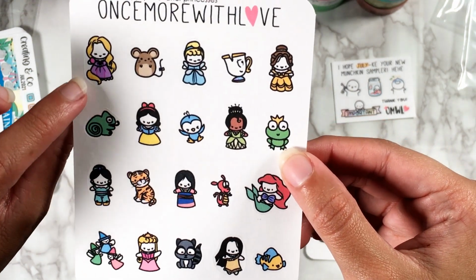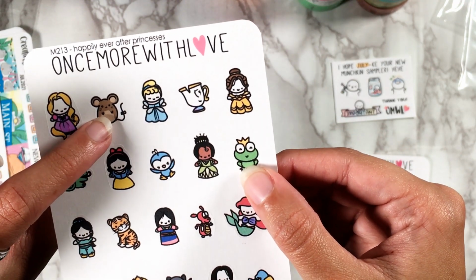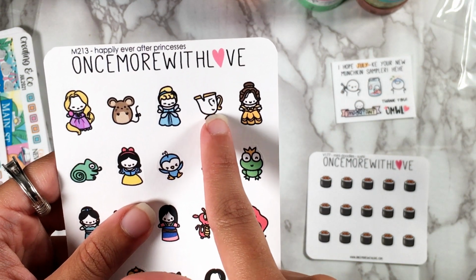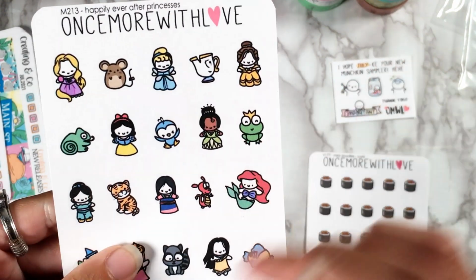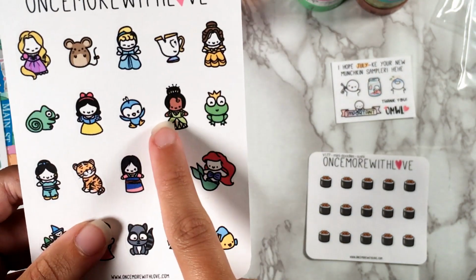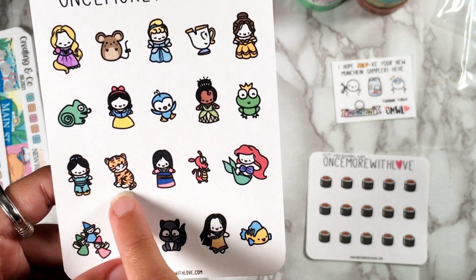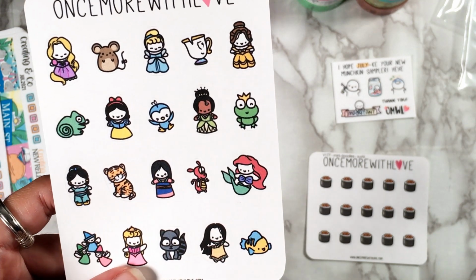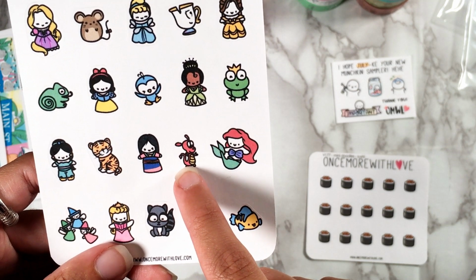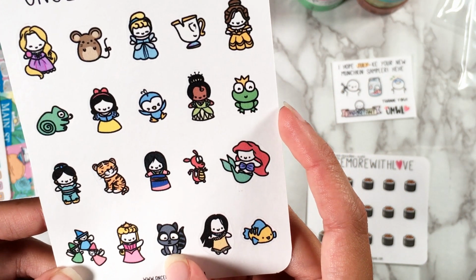So we have Rapunzel, and then Pascal, and then we have Cinderella, and then Jacques or Gus Gus. We have Belle and Chip. Oh, this is an exercise in memory. We have Snow White, and then an unnamed bird. I don't think any of the birds were named. And then we have Tiana, and then of course Naveen the Frog Prince. And then Jasmine and Raja. I will always remember her because I love tigers. They're my favorite animal. And then Mulan, and then Mushu, right? Mushu. Ariel and Flounder. Pocahontas and Miko?